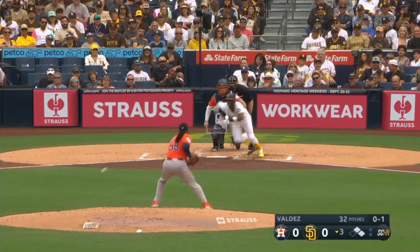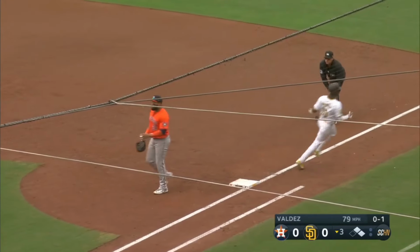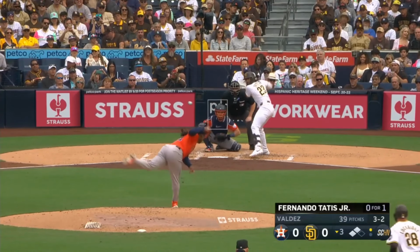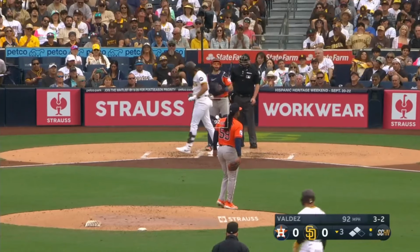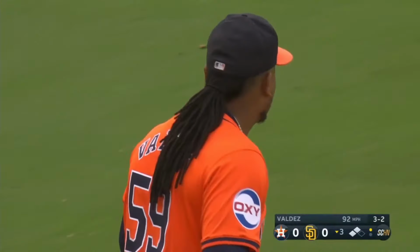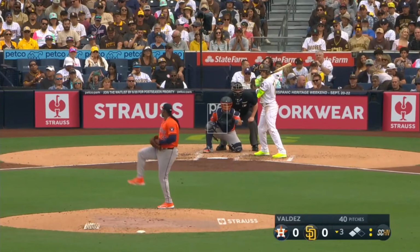Showing bunt again and gets the bunt down. This is going to be flipped to first by Dubon. So Profar with his 5th sacrifice bunt of the season. Got him. Foul tip caught by Yainer Diaz on the changeup at 92 miles an hour. That's how he's picked up all 3 strikeouts today. Machado with a changeup last time.